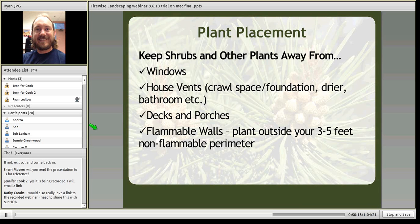But if you do put vegetation in there, like some small interspersed wildflowers, maybe some really small deciduous shrubs with leaves on them, I want to make sure that those aren't underneath windows. Those aren't near house vents. We don't want any plants around or near our decks or porches. And really, ideally, like I said, outside of those walls, I'd like to have that area as a non-flammable perimeter. And I'd like to think about where we put our plantings as 5 feet out from those walls.